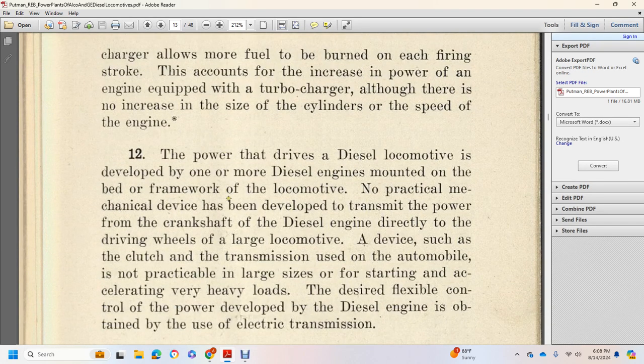12. The power that drives the diesel locomotive is developed by one or more diesel engines mounted on the bed or framework of the locomotive. No practical mechanical device has been developed to transmit the power from the crankshaft of the diesel engine directly to the driving wheels of the large locomotive. That is, devices such as the clutch and transmission used in the automobile are not practical in large sizes for starting and accelerating very heavy loads.